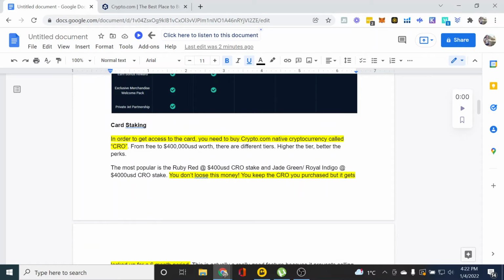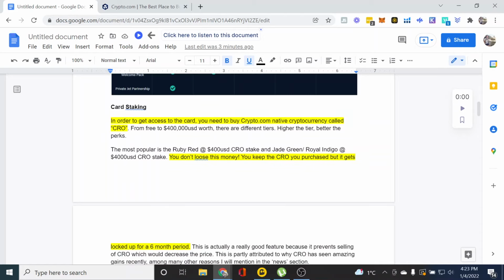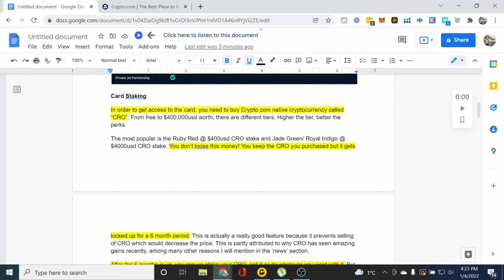So in order to get access to the card, you need to buy the Crypto.com native cryptocurrency called the Cro. You can get it for free all the way to 400,000 USD worth for the different tiers. Higher the tier, better the perks. The most popular is the Ruby Red. It's 400 US dollars as a Cro stake. And you can also get the Jade Green and Royal Indigo, which is the one that I have, at a 4,000 USD Cro stake.